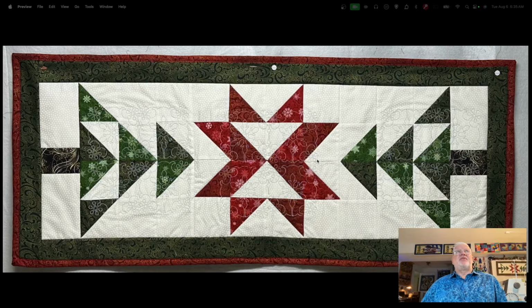I picked this snowflake little motif block, and my idea was that within each one of these sections, the 2 trees and the star, I would drop this in. Well, I layered it all up. I had my backing fabric. I had my batting. I use Battilizer in table runners because it lays flatter. And the top. I hooped it all up.